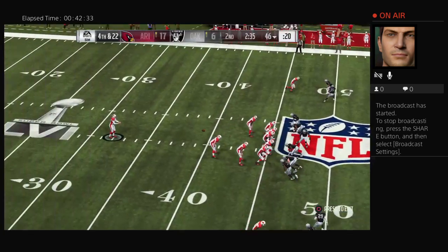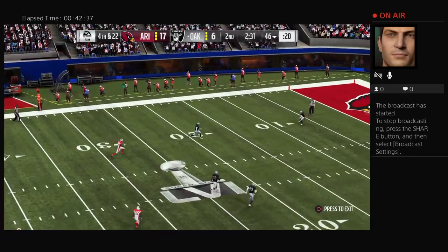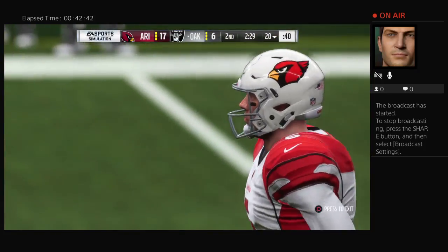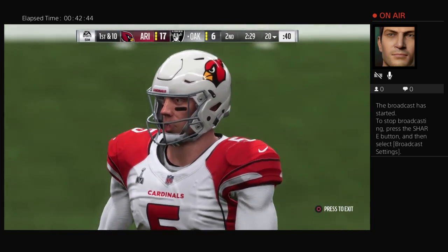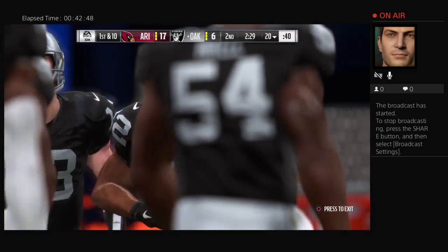Here's Bradley Pinion now as he'll punt it away for the 2nd time. And a bit of a mistake there. This is well into the end zone for a touchback. And now Oakland ready to take the field.